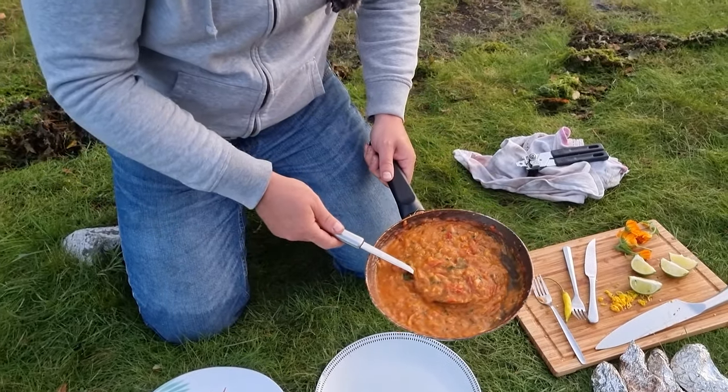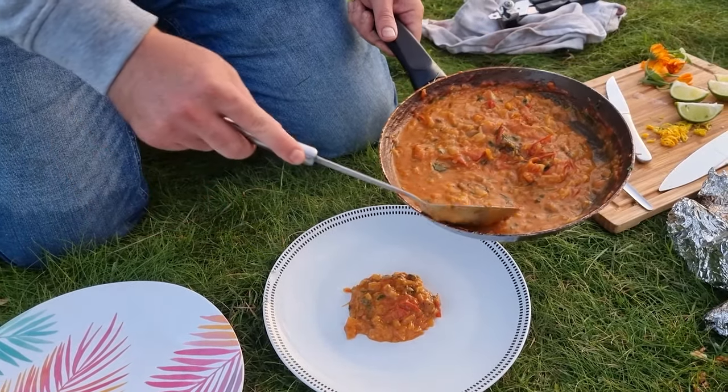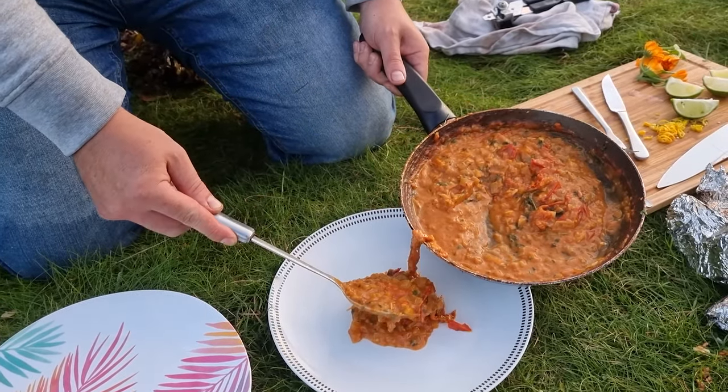So we want a nice bit of sauce in the middle, I think. Big bit of sauce for me.